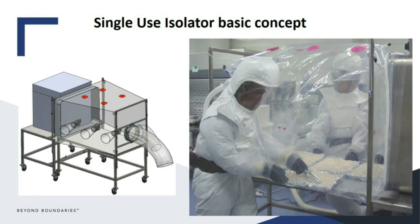This actual photo that we're seeing to the right is of the sister of the lyophilizer, if you will, a tray dryer used in pharmaceutical API manufacturing. But the challenge is exactly the same. We have multiple trays. We have a door that has to open and close. And so you see how the operators are working inside the isolator through the gloves.